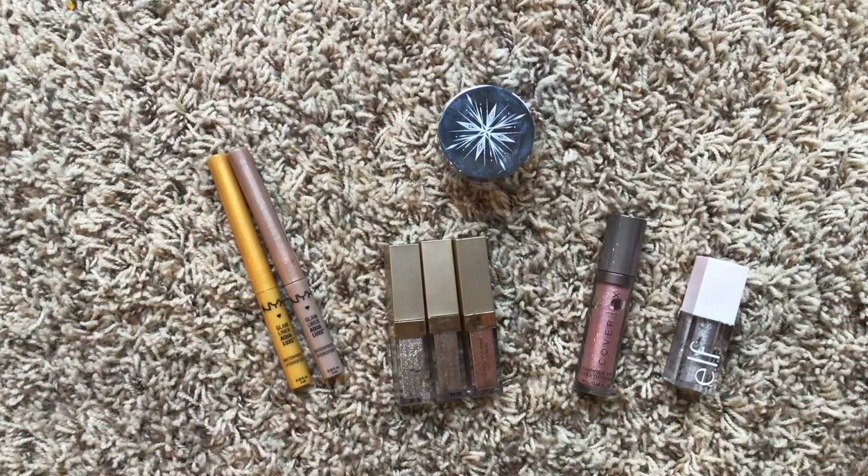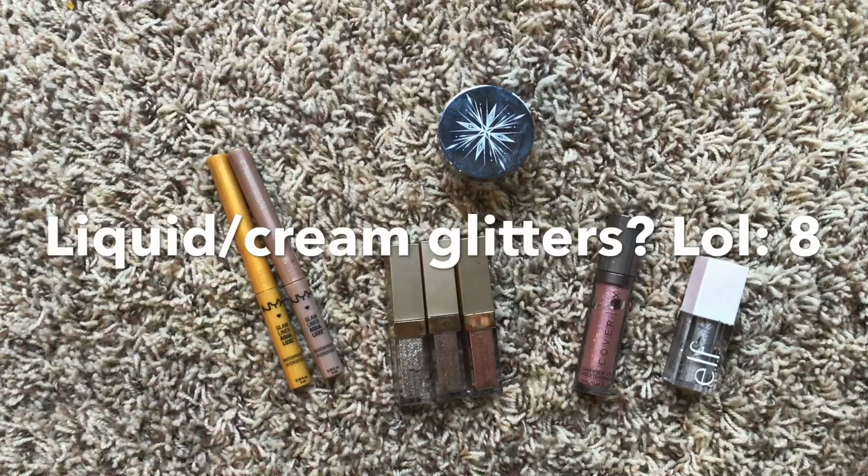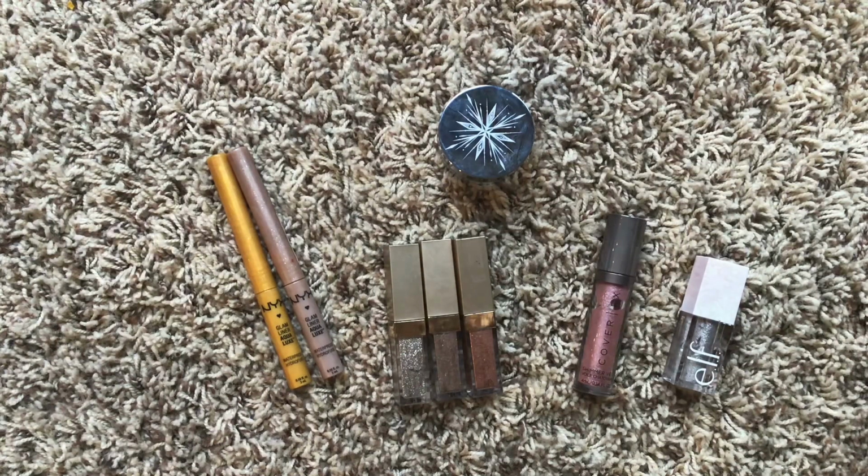Okay, so for this category, we're gonna call it liquid glitter shadow. I don't know what you even call these. We'll call them that. Anyways, for this category, I have 8, and I think I could get that down to maybe 5 by the end of the year.